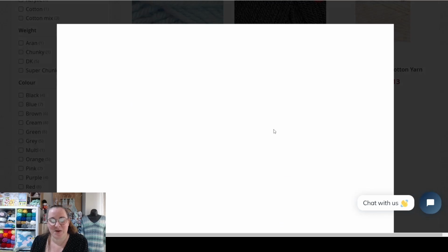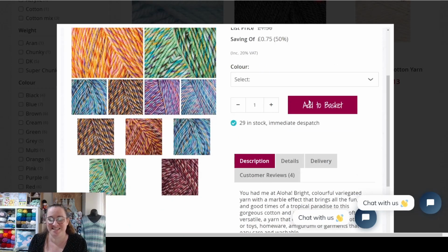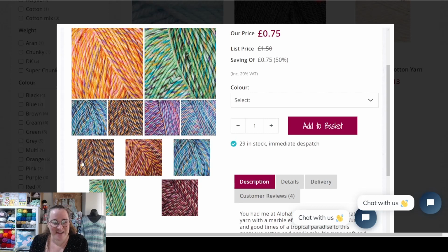Right, the next one up is the Yarn Art Jeans Tropical Cotton Mix. Yes, you've seen that price correctly. It's 75 pence. Normally it's priced at £1.50, but she's got it at 50% off, so that's saving you 75p. Or, as I like to say, it's a BOGOF, so you buy one, you get one free, and you're paying the original price. Bonus! Okay, so as you can see, we've got a nice choice of colours there.